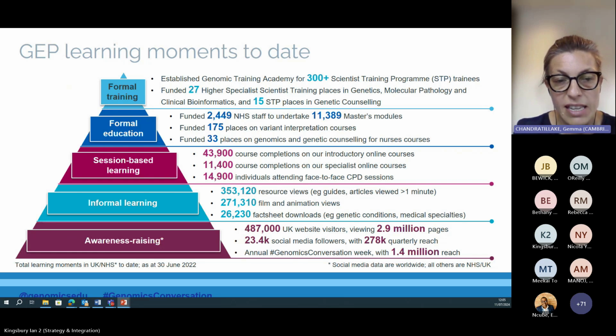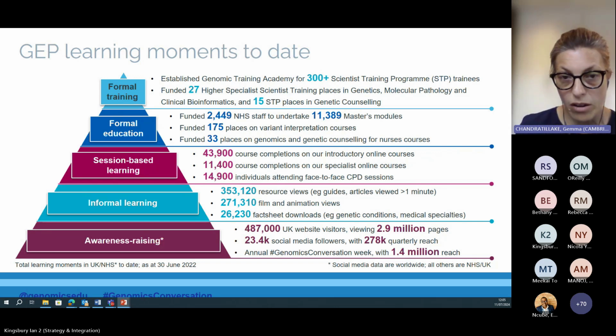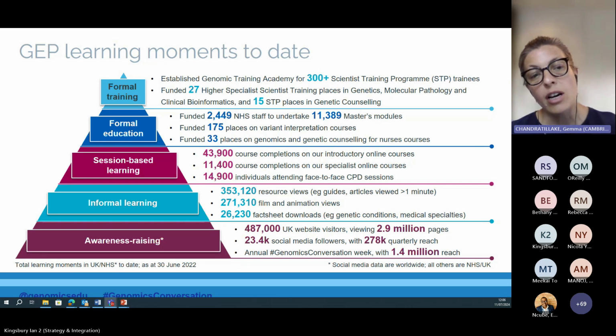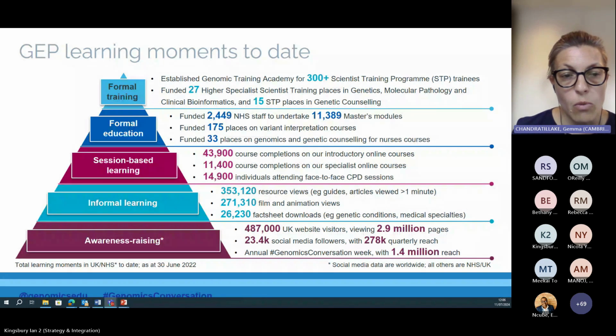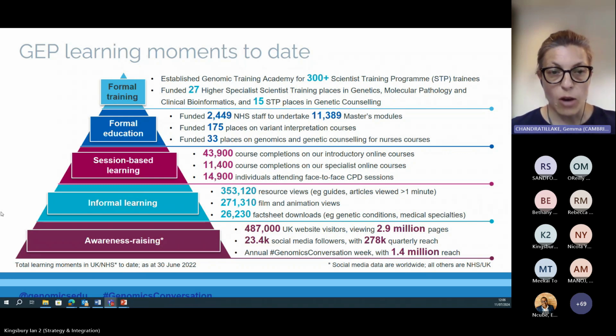At the top of the pyramid, we can see there are some formal training programs that they've established. They are funding trainee scientists, to increase the capacity of the laboratory workforce and the genetic counselling workforce. They have also, as I said, commissioned master's programs around the country. So in terms of formal education, there are several universities around the country that have master's programs funded by this program for NHS staff. We promote these programs within our region and try to let people know about the opportunities there. I'll talk more about that in a second.